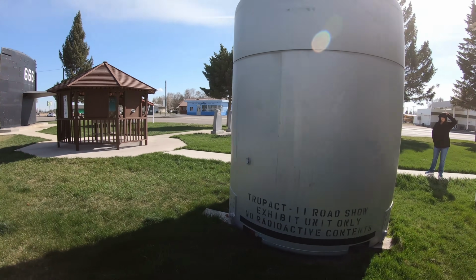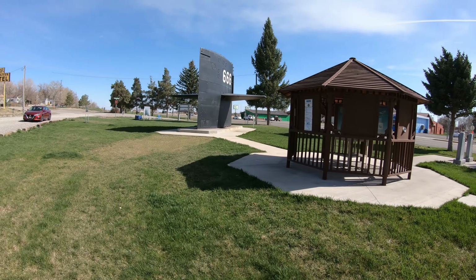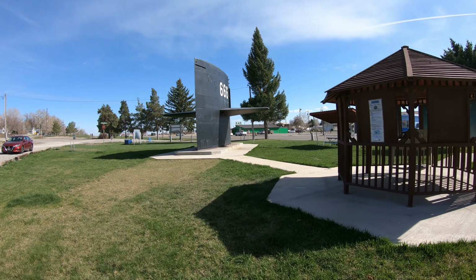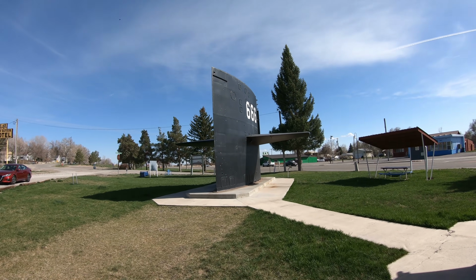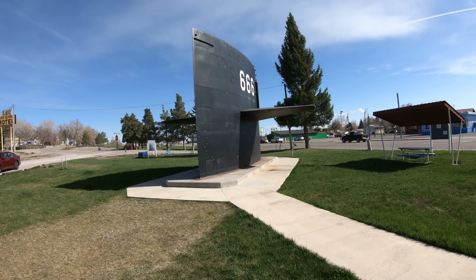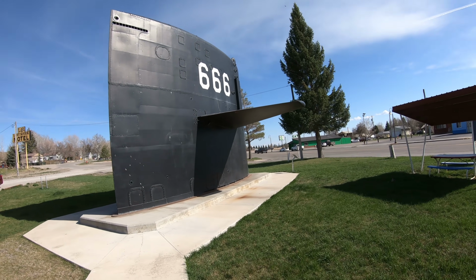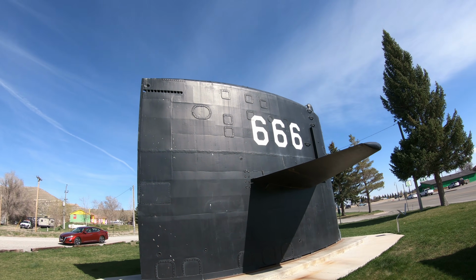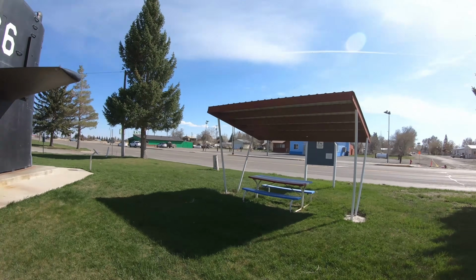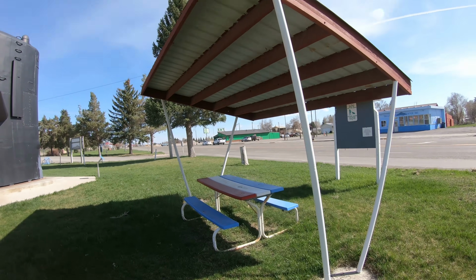And then again, looking at the sail from the SSN Hawkbill, I hope I didn't call it the USS earlier. It's the SSN Hawkbill, and it has an interesting number on it, 666. That was its naval number. So from here we proceeded across the park, and there's some kind of interesting stuff over there as well.